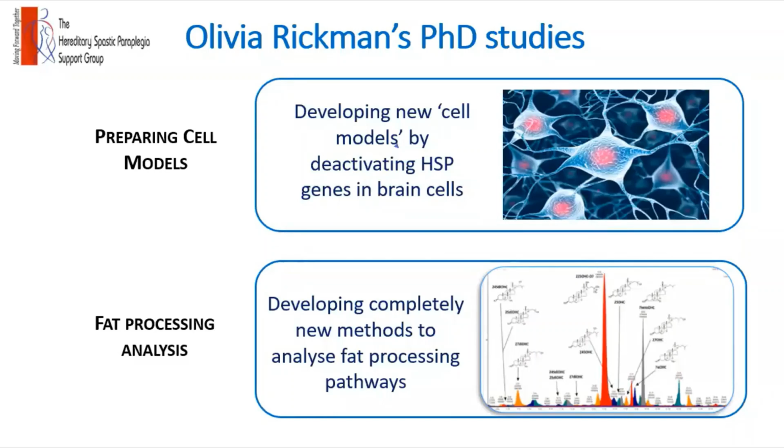We've had to develop entirely new methods to look at these fat processing pathways, and it's taken quite some time and effort, but we've got there eventually, and we're now able to very carefully and specifically analyze these fat processing pathways inside cells to see if and how the different HSP genes affect the fat processing pathway itself.